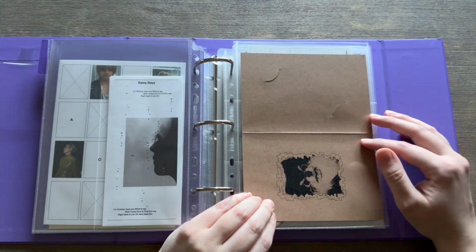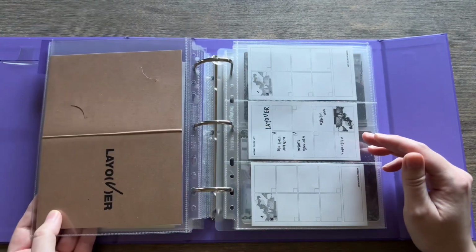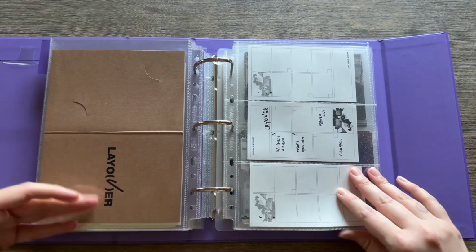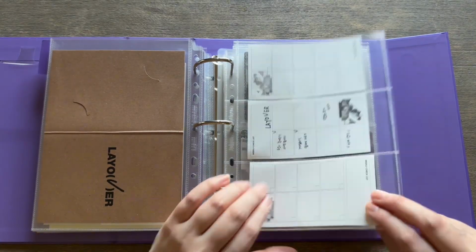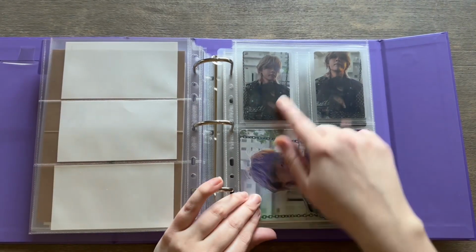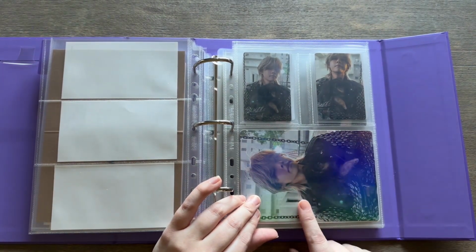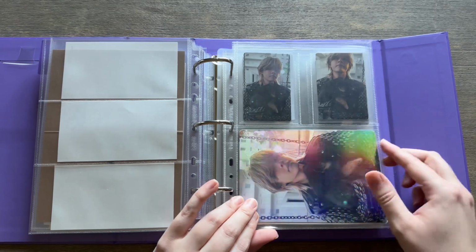This is from the JPFC POV. I just thought it was cute. I could put it in a 2 pocket, but it doesn't really fit anywhere else. I don't know what else would go with it. And we have the pre-order bonuses for Weavers Global.